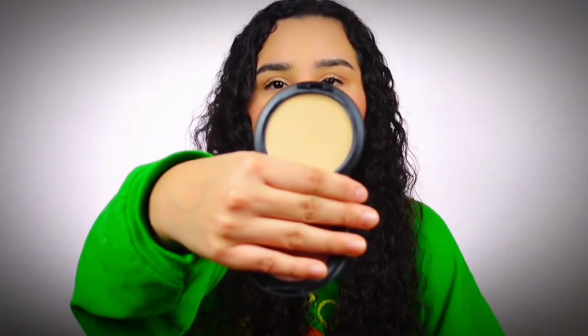Anyways, this is something that a lot of beauty vloggers have. This is a holy grail for them that they used to use back in the day, and I'm barely finding out about this, and now that I found it, I'm obsessed with it. It's the Studio Fix Powder Plus Foundation, and the color that I got is an M30.